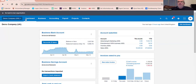If you've got some properties in your own name and some properties in a limited company, you will need two installations of Xero. That's 100% for sure. If in either of those businesses you have more than one bank account, and don't forget, cash is a bank account in inverted commas. A credit card is a bank account in inverted commas.